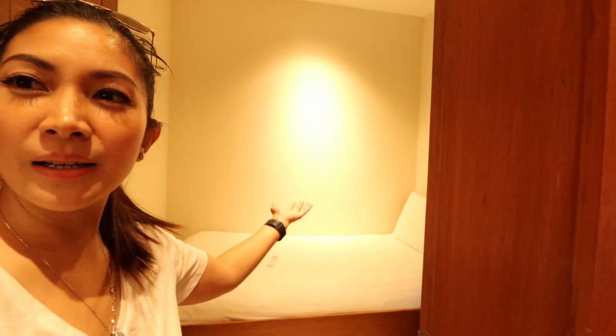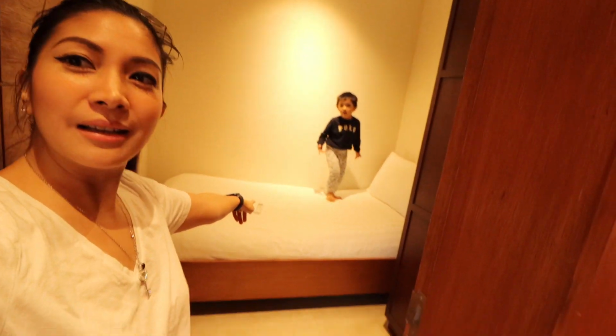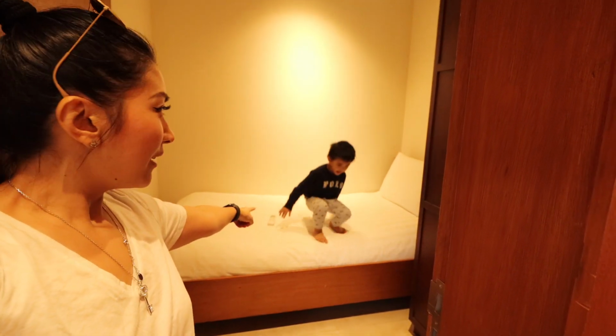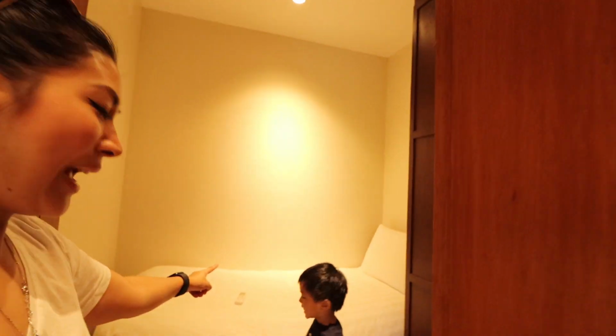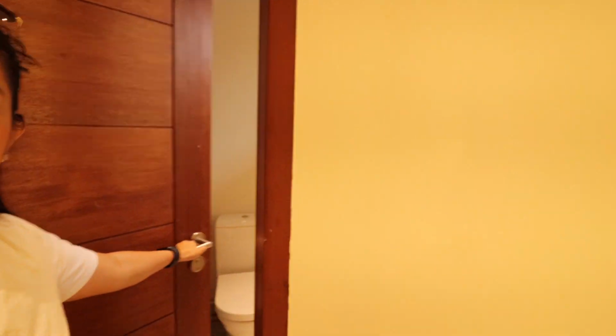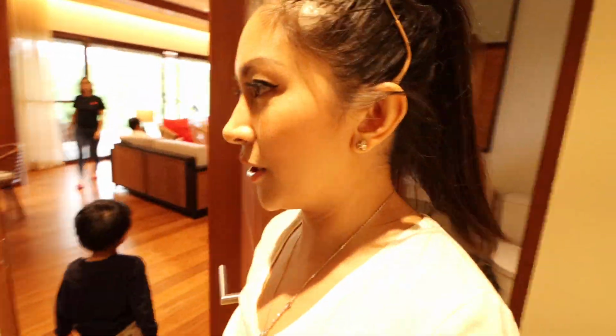This Mahogany Luxury Villa is a 2.5 bedroom. So, two master bedrooms and a 0.5, so a single bed. That's where Lolo will sleep. Meron din siyang sariling bathroom. This is our air conditioner. Look, it's spacious. Alright, now let's go to the other master's bedroom.